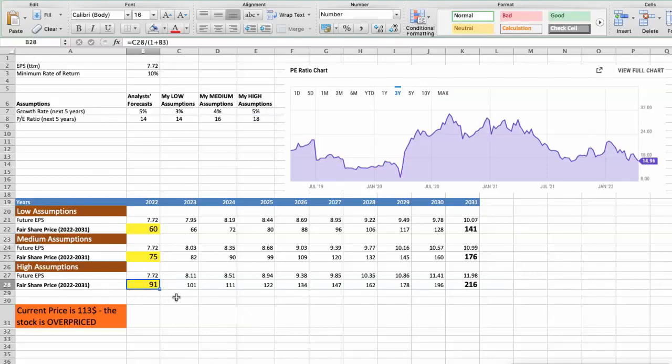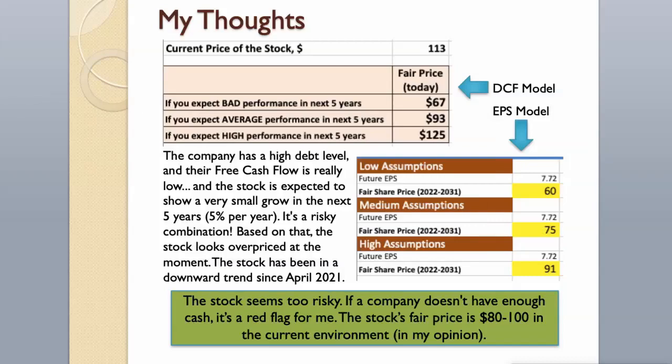As you can see, today the stock is overvalued, $113, even if we expect the company's high performance in future. The company has a high debt level, and their free cash flow is really low. And the stock is expected to show a very small growth in the next 5 years, 5% per year. It's a risky combination. Based on that, the stock looks overpriced at the moment.